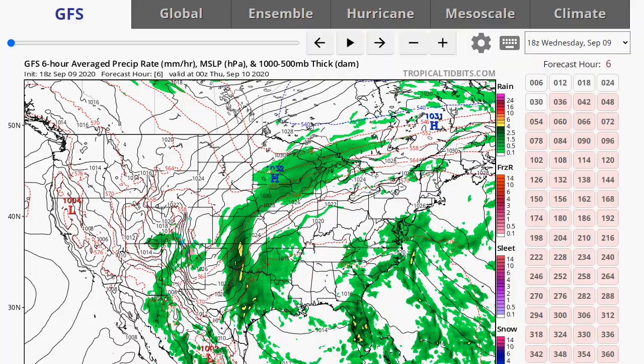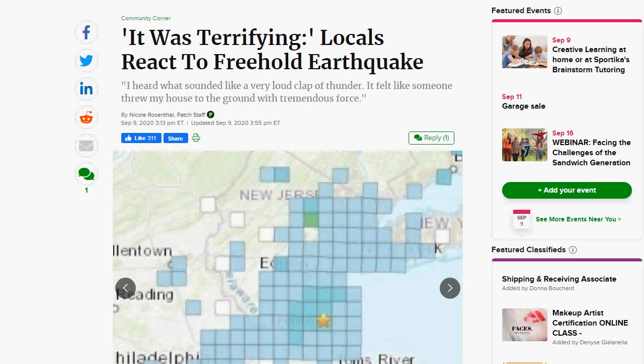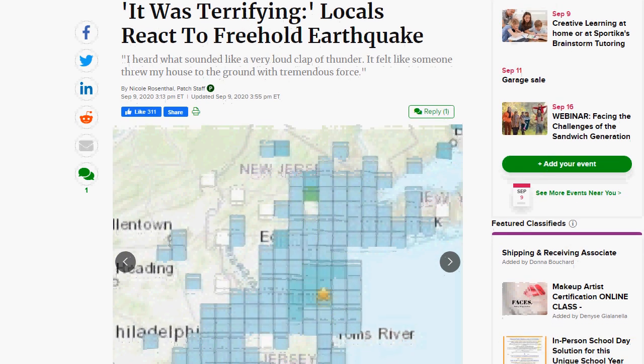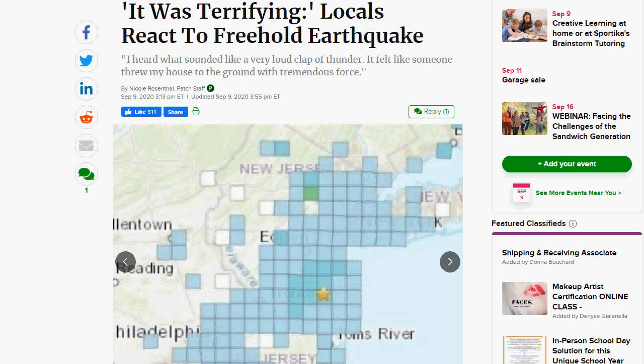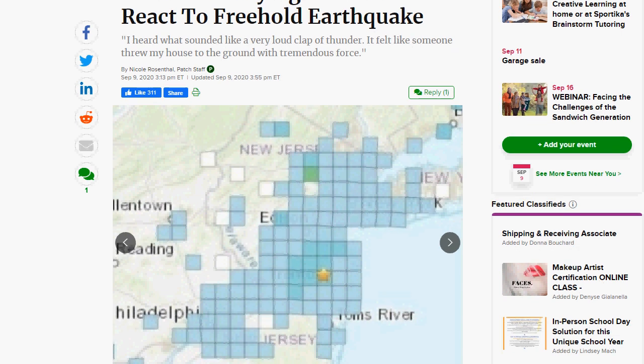And then we got the earthquake that happened last night in New Jersey. I didn't feel it, but a lot of people did, and this is an article about it. It was terrifying, locals react to the Freehold earthquake. They heard what sounded like a very loud clap of thunder. So it was unusual. Most earthquakes you think are just shaking, but this actually sounded like a sonic boom almost.